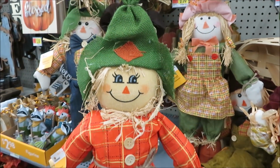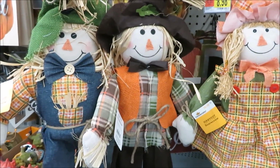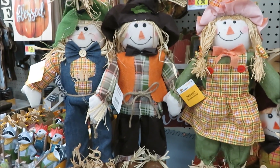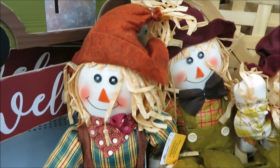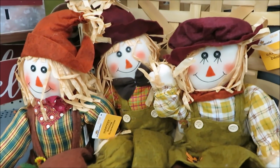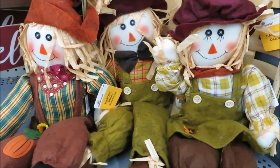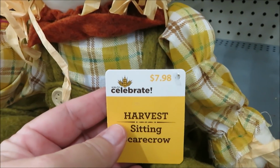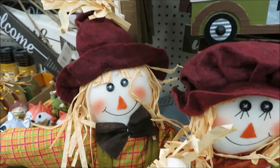Now for some scarecrows. They have some really cute ones to choose from in quite a few different looks and versions. A few had couple pairs that you could get a boy and girl in. These are the standing, and they have quite a few sitting. I love this little couple with their burgundy hats and green outfits. Now this little guy, I only found a boy in, so maybe he's just the chaperone. Those are just $7.98 a piece.